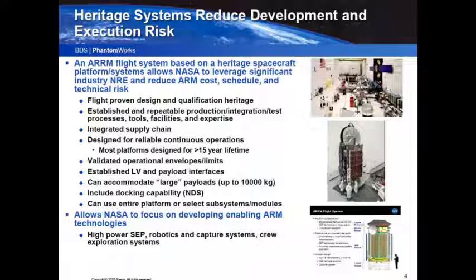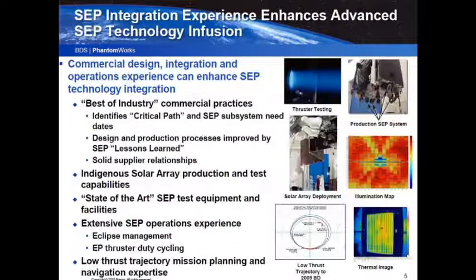Okay, all right. So we'll go to the next chart. Integration experience for solar electric propulsion technologies. There are lots of use of SEP in today's GEO comsat and other application space mission markets. The advanced solar electric propulsion that's been talked about for this mission is quite a leap in terms of power, both for the thrusters and for the solar arrays.